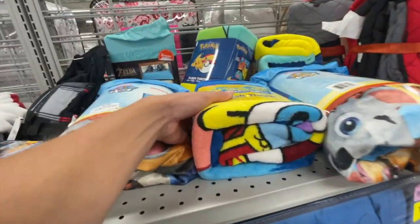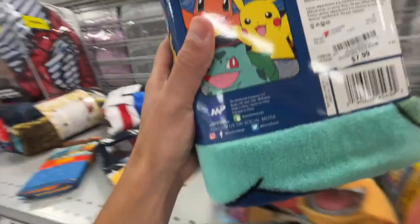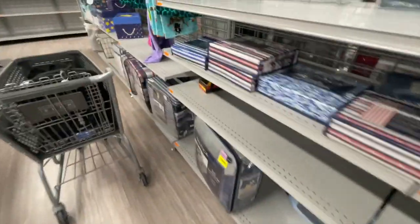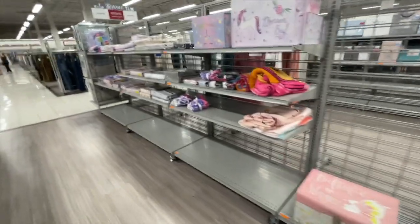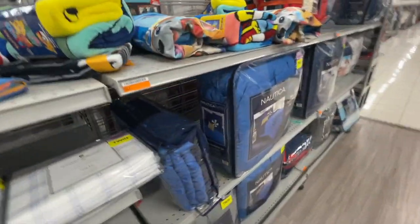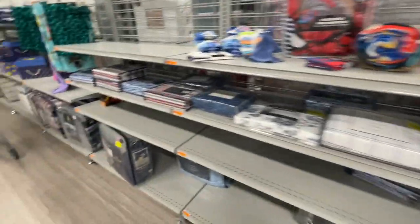Just scan through all the blankets and stuff. I thought this would have been worth money because it's Pokemon, but it's not even listed. But don't be afraid to come check the bedding, especially for kids, like the cartoon characters, because you will find some that are extremely, extremely profitable. So always be on the lookout.